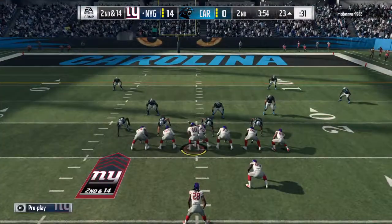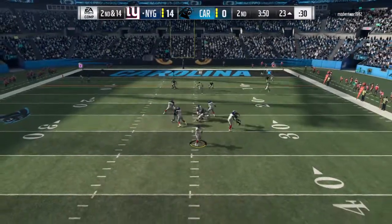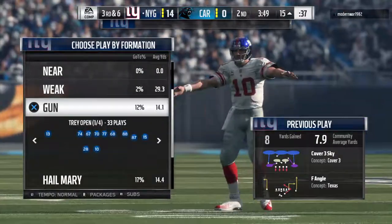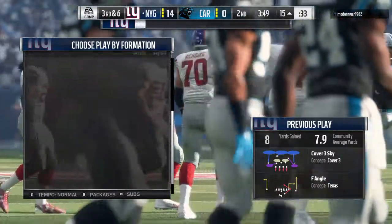Yeah, and that was a safety that came through and made the play. But there's no doubt in my mind, he hits like a linebacker. And we see a lot of that in today's NFL, don't we? And that time we do indeed. A big hit for a loss. And he is out of bounds, looks like right at the 15. 8 yards on the completion, but now they face third down.